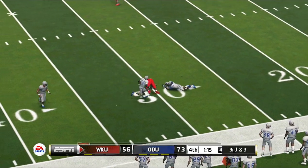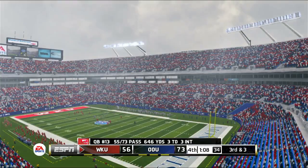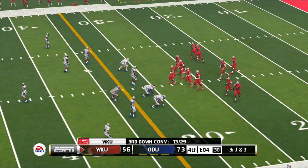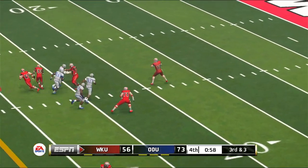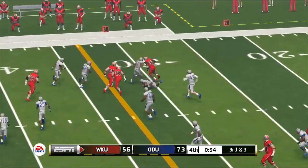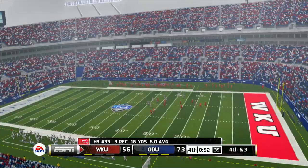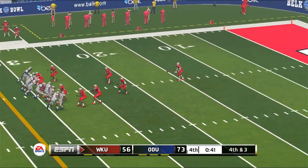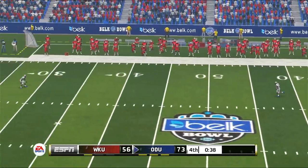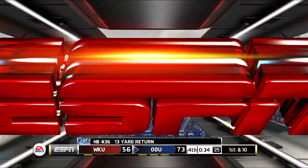Catches it, and he's looking for more. He's brought down in the open field. Gain of seven on the play. That makes it third and three. Zips it to the back. And he is drilled at the 30-yard line. It looks like they're going to go after this punt. He goes out of bounds around the 43-yard line.